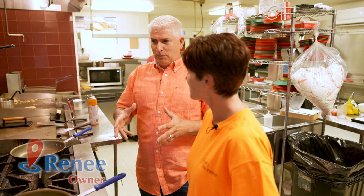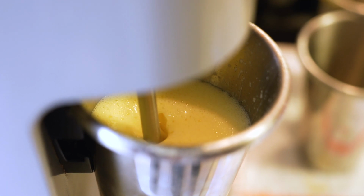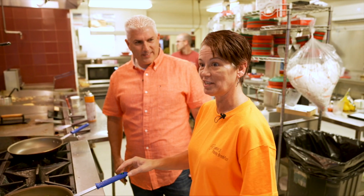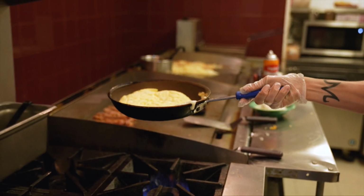And after you crack the eggs, you put them in this blender to really blend them up. Where did that come from? Well, it's actually from one of the restaurants that I used to work at before, but we discovered that it makes the eggs nice and fluffy.